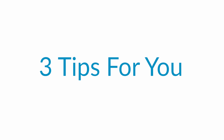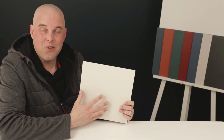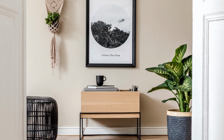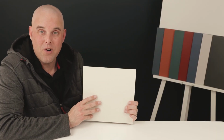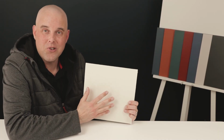Next, I'm going to give you 3 valuable tips that you need to know about Sherwin Williams Oyster White. Tip number 1, Oyster White is considered a chameleon. So for those of you that are thinking about painting this in a south-facing room, then you're going to see a little bit more of the beige in this paint color. But for those of you that are thinking about painting it in a north-facing room, don't be surprised to see a little bit more of the gray undertones of Oyster White.